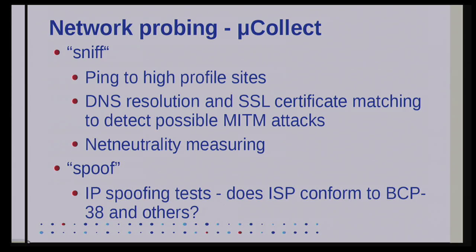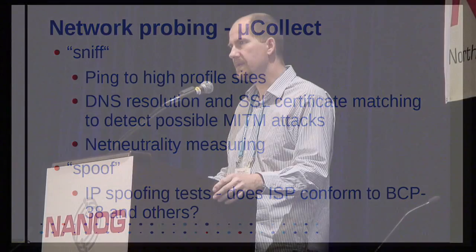The last module is called Spoof. We use it to test ISPs on whether they conform to BCP 38. We have a club in the Czech Republic of ISPs that have higher security standards. This is called Phoenix. It's associated with the local internet exchange point, NIC.CZ, and this is the way we test whether the ISPs that join this project are actually doing what they declare, for example.